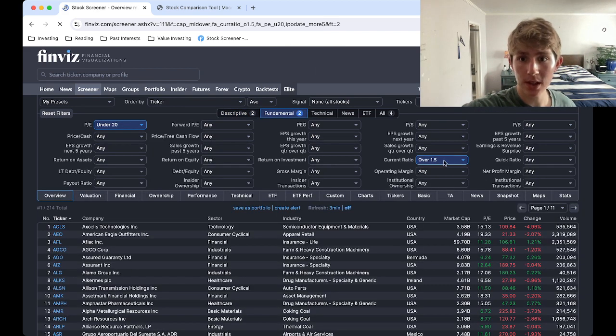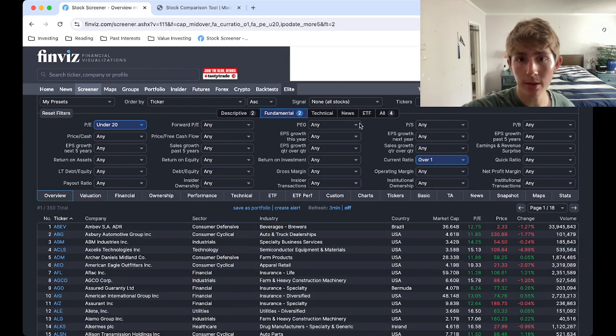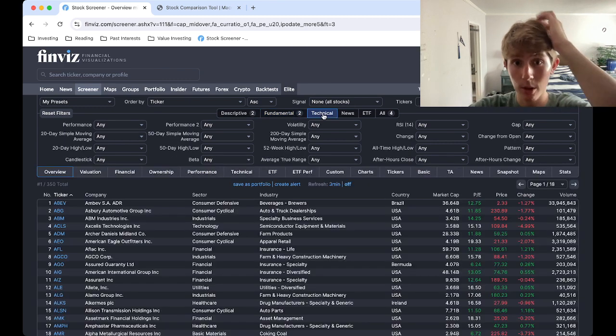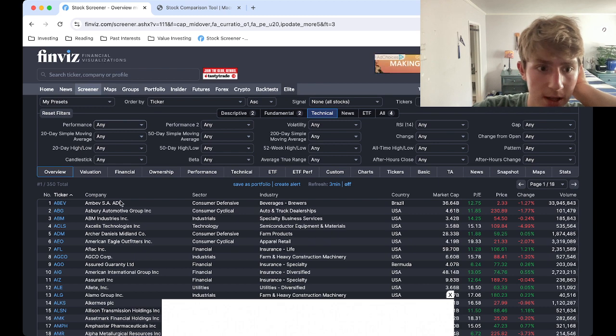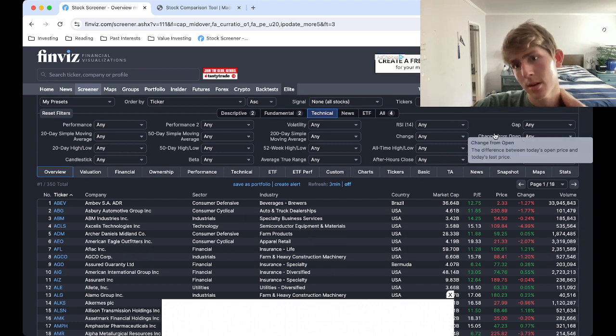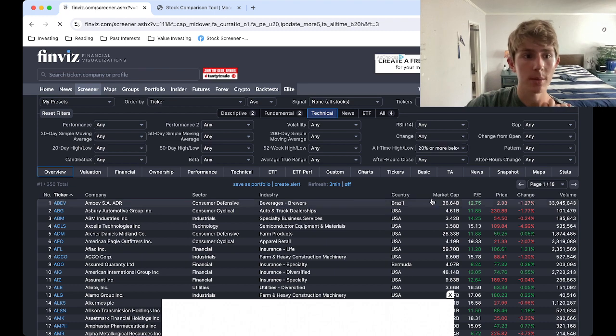I'm going to actually set this current ratio over 1, just to be a little bit more forgiving. And the technical part is where we can find the sell-off. There are performance figures. You can see today, week, month, quarter, year to date. Year to date just means from the first of the year to today. I'm going to ignore these. I'm not a chartist, I'm not a day trader, but all-time high and low looks interesting. What if we put in 20% more?